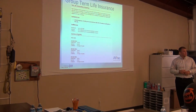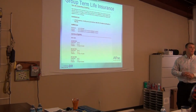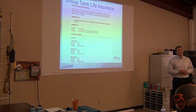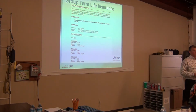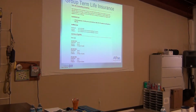Anybody got any questions on that one? Yeah, it says up there that covered dependents must not be disabled. What exactly does that mean? So there's a question on the application that's going to ask if your spouse is currently unable to work. If you're currently disabled or unable to work, we wouldn't be able to cover the spouse at that time, until they were able to work.